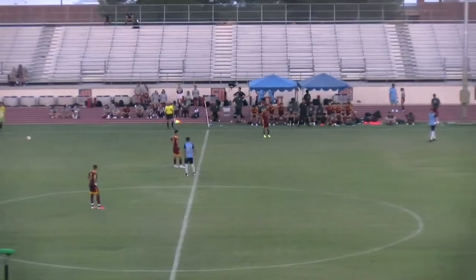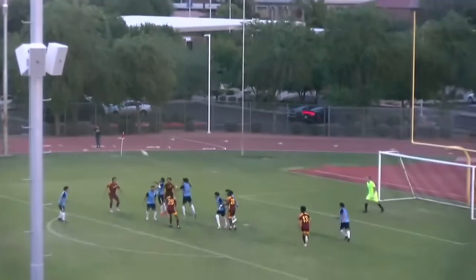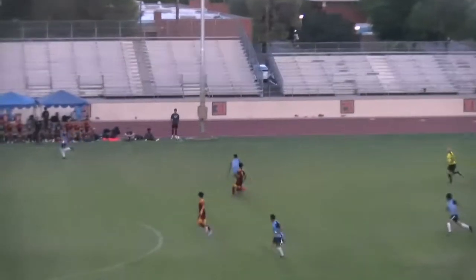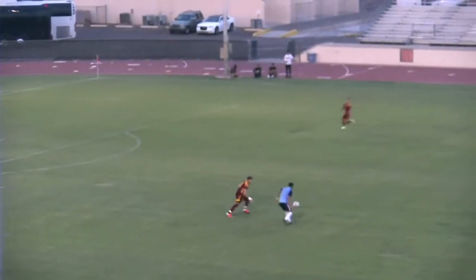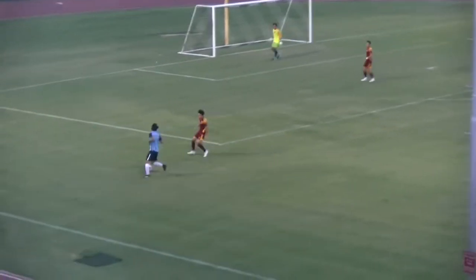So they put 12 seconds back on. Sato will take this free kick. Everyone towards the box. Headed back and into the midfield. Sato's got to race back now. Phoenix playing into some space. 6 minutes to go in regulation.